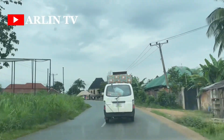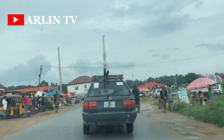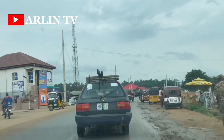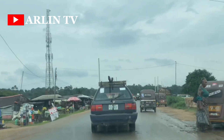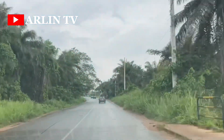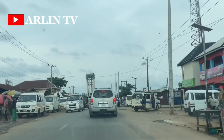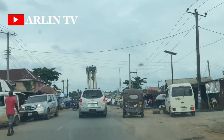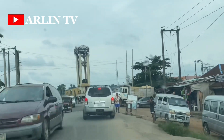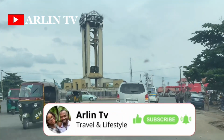We are already in Abia State, and pretty soon we will be at the Umuahia tower. We are currently navigating into Abia State. This is the area where they have the timber market and all of that, and the signboard at the market, or the bridge at the market between both states, is what we just passed now. So guys, welcome to Umuahia. When the road is completed, I believe it's going to be a very easy ride all the way from Owerri to Umuahia.